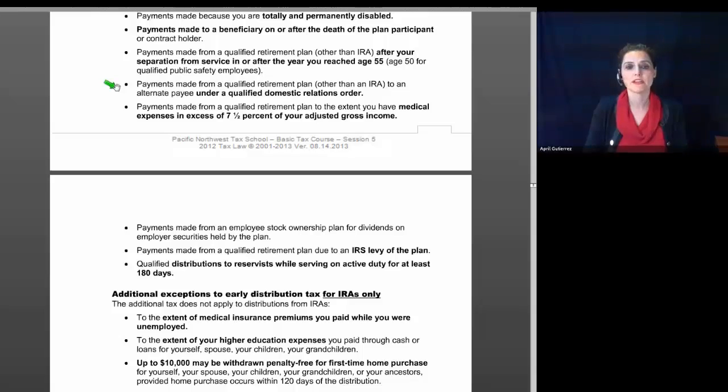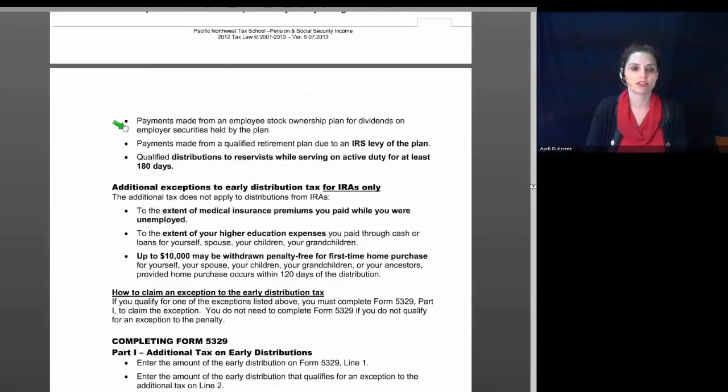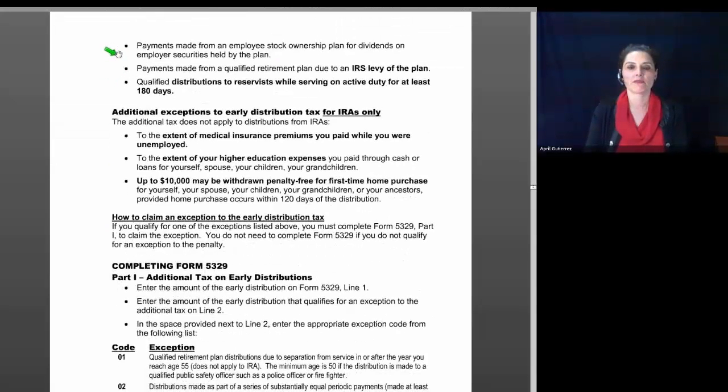And on this other one up here, you're essentially in a divorce situation. You're divorcing, you've got a couple $100,000 in your pension plan, and your wife's getting half. And because you've been ordered under that divorce agreement to cash out the retirement plan and give half to your spouse, the penalty won't apply in that situation. Or payments made from an employee stock ownership plan for dividends on employer securities held by the plan. Or payments made from a qualified retirement plan due to an IRS levy of the plan.